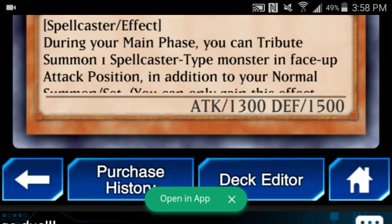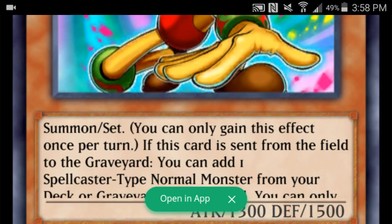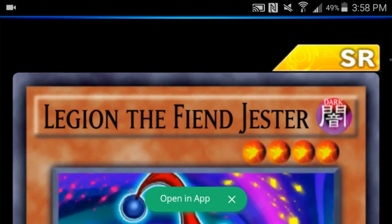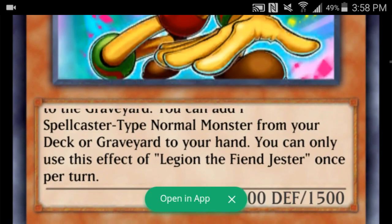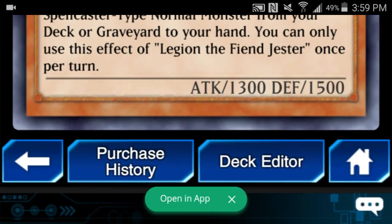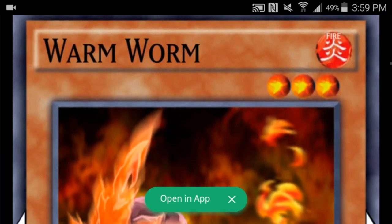Interesting. During your main phase, you can summon one spellcaster type monster in face-up attack position in addition to your normal summon. Okay, let's see. Yeah, this guy has a lot of screenshots. Okay. You can add one spellcaster type normal monster from your deck or graveyard to your hand. You can only use this effect once. Dang, this card sounds pretty good. That's good for anyone that's running a Yugi deck with spellcasters and fiends. That's a good card to add.